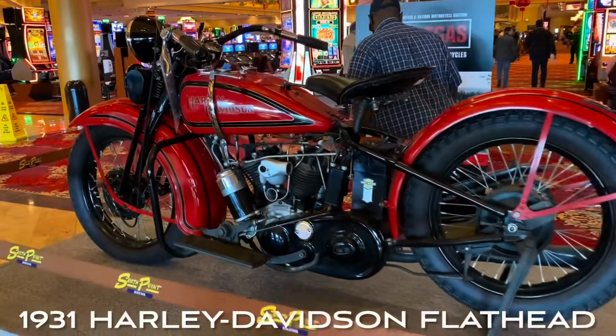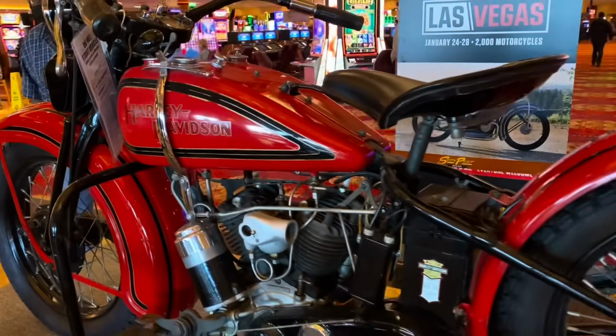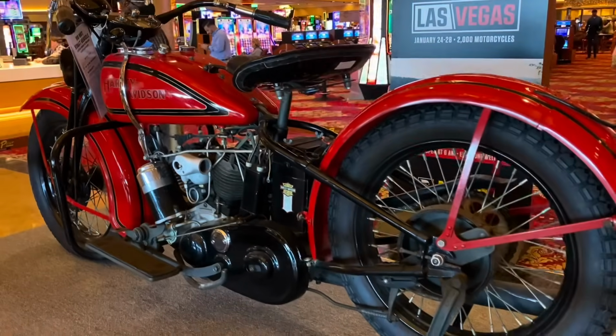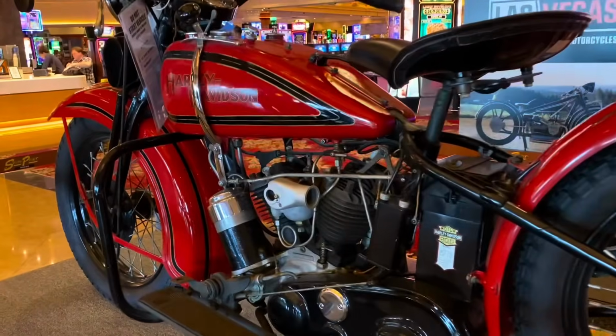Guys, I'm pumped, and every year when I come here, there's usually a motorcycle front and center to let you know the show's going on. And do they have one again this year? Yes, they do. Must be time for another auction. And guys, when I said all different years, I mean it. They have a 1931 Harley Davidson flathead on display out front, an incredibly valuable motorcycle, and this is just the beginning.